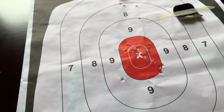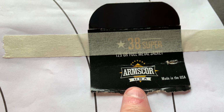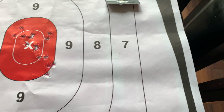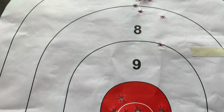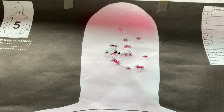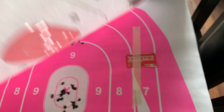All right, here's the second box of ammo that we used. That was Arms Corps, the Arms Corps 38 Super 125 grain full metal jacket. Trying to get in real close for you. This was relatively cheaper ammo, not cheap, but cheaper. There's a group placement going for the X. I'm no way in hell a really good shooter. And then going for the 7 up at the top here. And these are all headshots with that Tanfoglio 38 Super. Pretty reasonably good, I would say. Definitely did a lot better than the more expensive ammo.